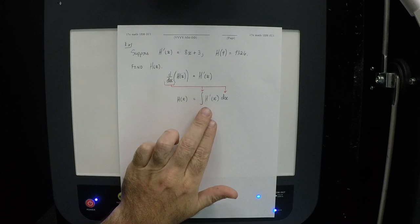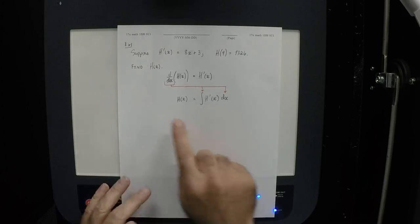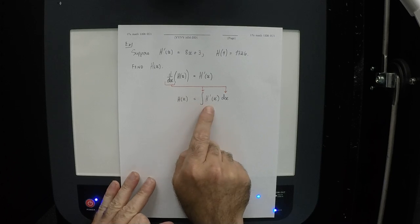And again, this is practically by definition. Suppose that I gave you a function, and then I differentiated it. How could I get the original function back? By anti-differentiating it, right? Suppose I had an amount of money, and I divided it by 2. How could I get back to the original amount of money? Multiply by 2. Suppose that I had 5 books, and then I added 4 more books. How could I get back to the original amount of books? Subtract 4 books. Right? How do you get the original function? You anti-differentiate its derivative. Okay.